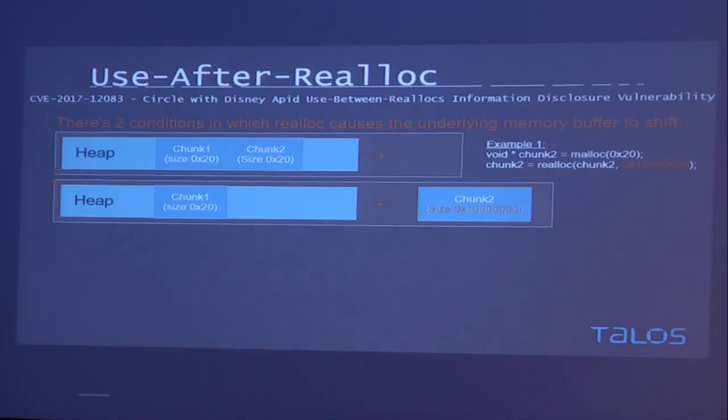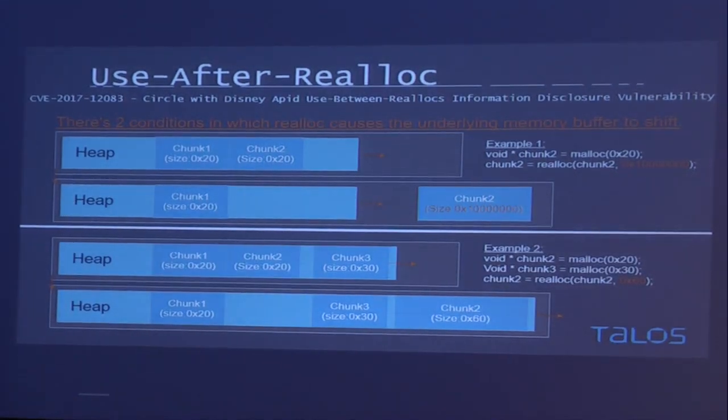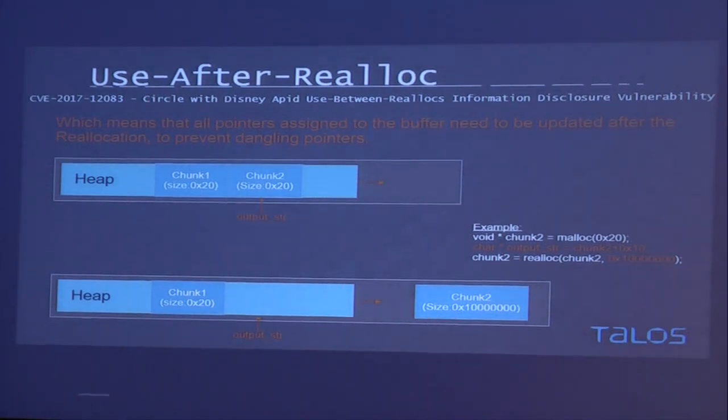That's situation number one. Situation number two is if there's another chunk sitting in front of it and you realloc it so it gets a little bit bigger, but it would overrun into another chunk, it's going to shift onto the other side. Easy peasy. There's not that much to these use after reallocs. But yeah, so there's two conditions. And what does this mean? Dangling pointers. If you happen to assign a pointer to the space in memory and then realloc it, there's a chance that you'll end up with a dangling pointer, which is bad typically.